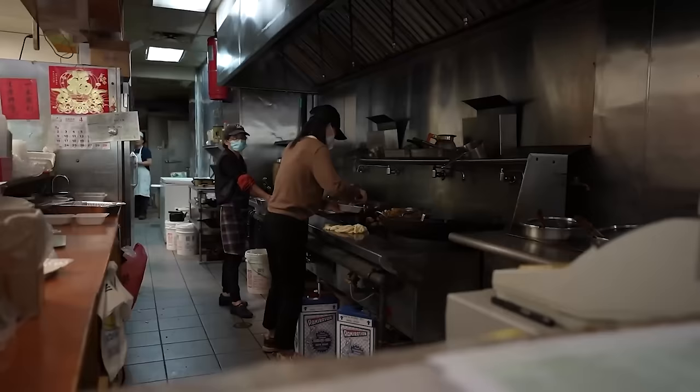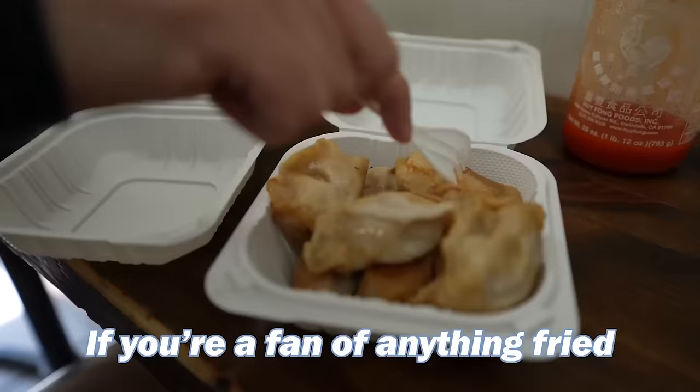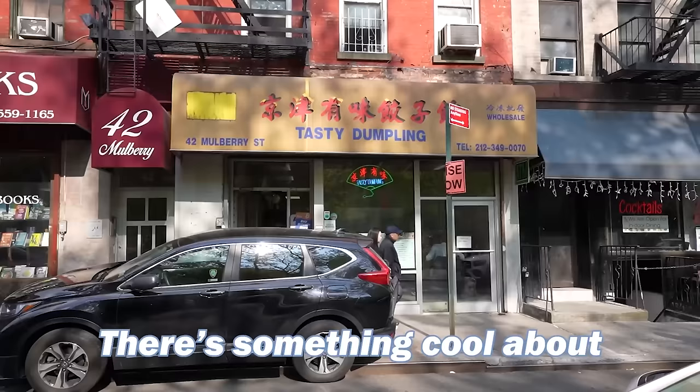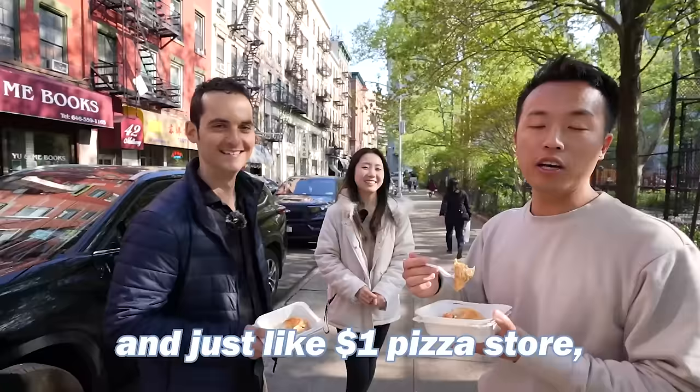I'll tell you, I think a lot of times I'm more in the mood to do a dumpling run like this than I would be for dollar pizza. I'd definitely go for a dumpling run over a dollar pizza run. But if you're a fan of anything fried, never had a dumpling before, I think they'd be a really good spot, like your first visit in Chinatown. I think so. I love dumplings. I'm so excited for this tour. There's something cool about naming your store very simple, like Dollar Pizza, Fried Dumpling, Tasty Dumpling. And just like Dollar Pizza store, they have to mass produce, master these dumplings to make it work. And these guys are doing it.